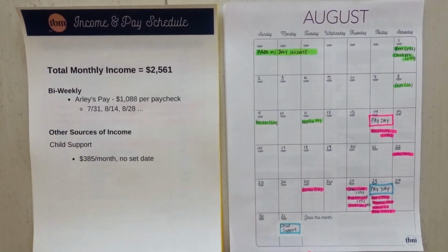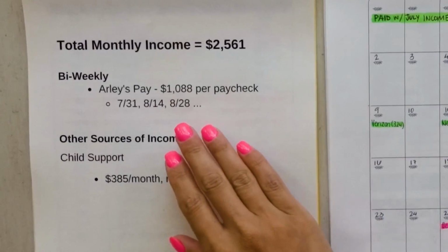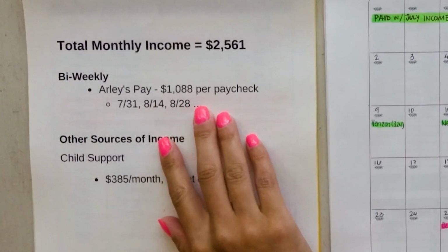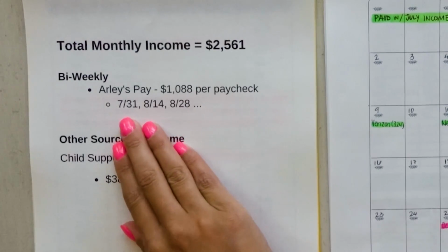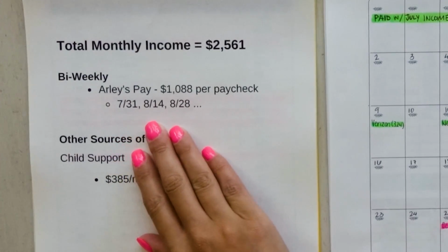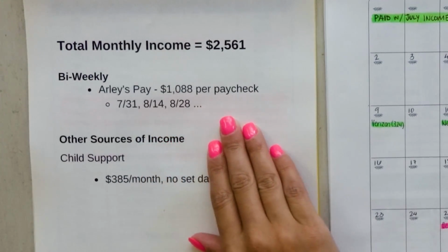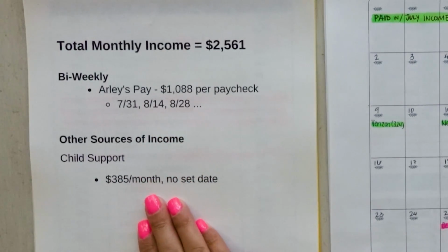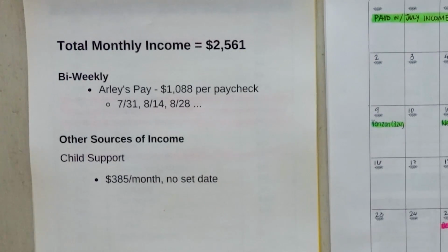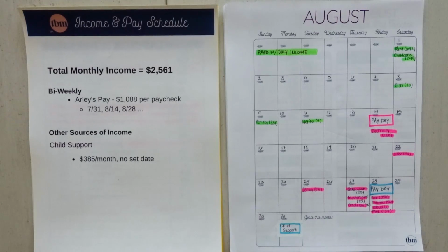So before we get into her regular bills, let's look at Arley's income. So she gets paid $1,088 per paycheck, and she gets paid every 2 weeks. So she got paid on this July 31st, August 14th, August 28th, and so on. She does receive child support. It's $385 a month, but it comes sporadically throughout the month. So it's literally different every single month.